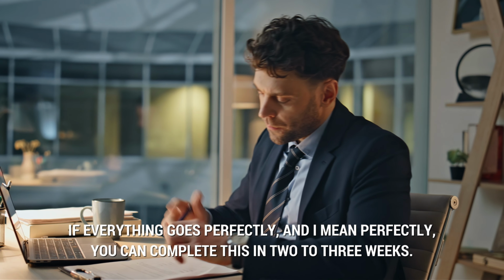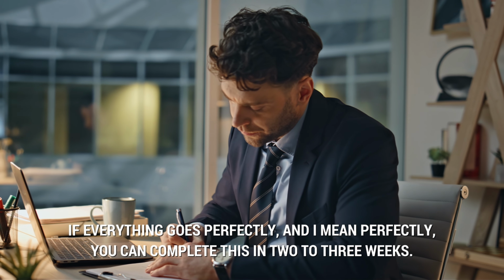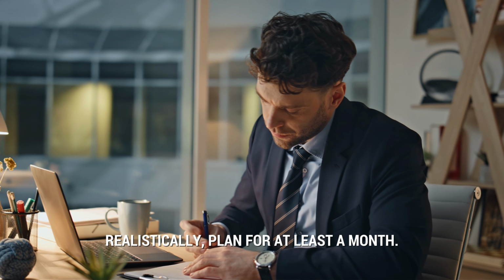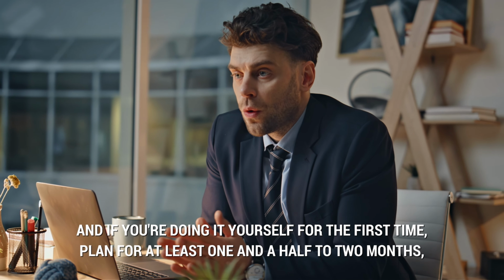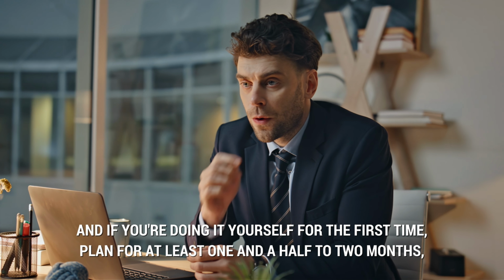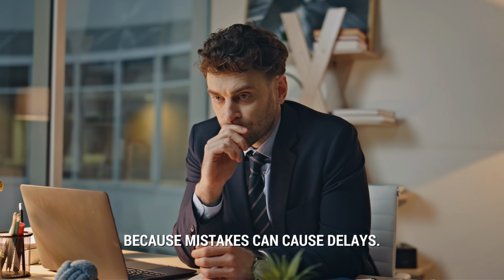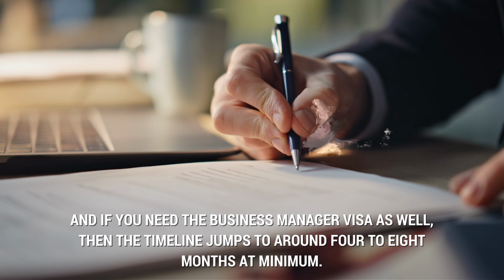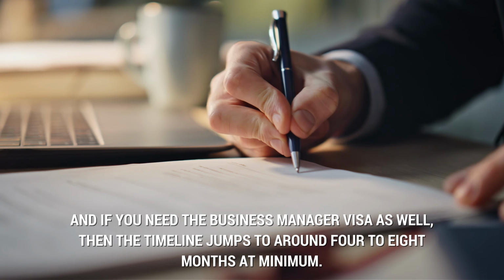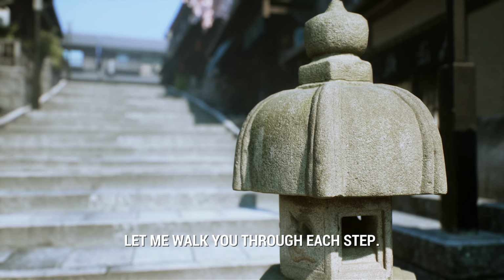If everything goes perfectly, and I mean perfectly, you can complete this in 2 to 3 weeks. Realistically, plan for at least a month. And if you're doing it yourself for the first time, plan for at least 1.5 to 2 months, because mistakes can cause delays. And if you need the business manager visa as well, then the timeline jumps to around 4 to 8 months at minimum. Let me walk you through each step.